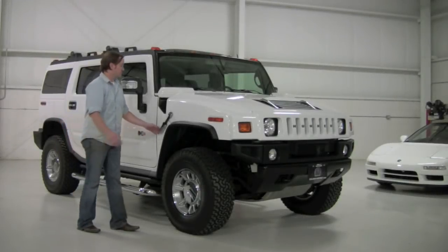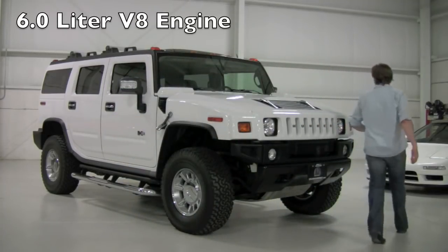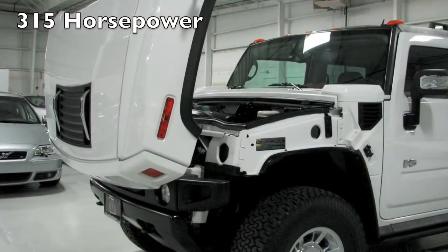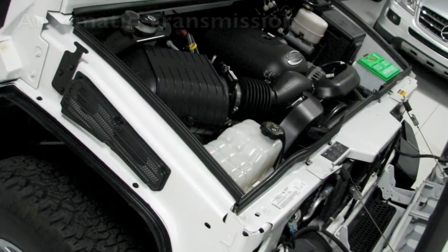Under the hood of this Hummer H2, you're going to find GM's 6-liter V8 engine. In this particular truck, it makes 315 horsepower, which obviously is a decent-sized engine. You can see these handles will actually pull the hood forward, but you've got your traditional clasps.